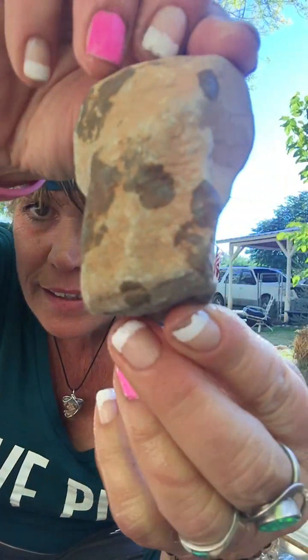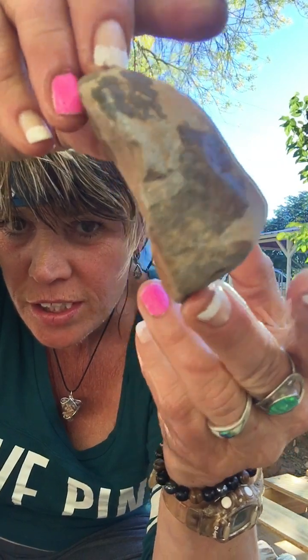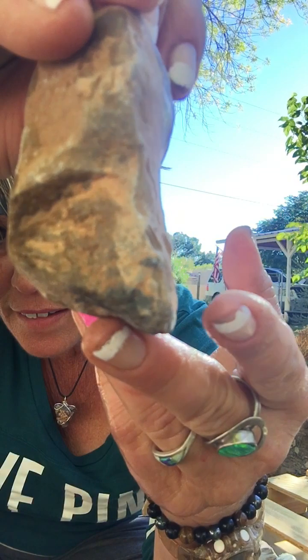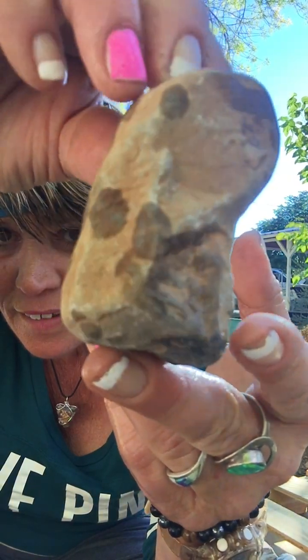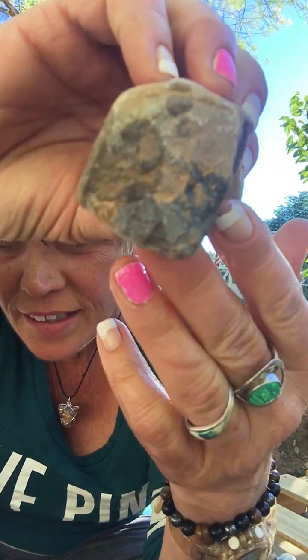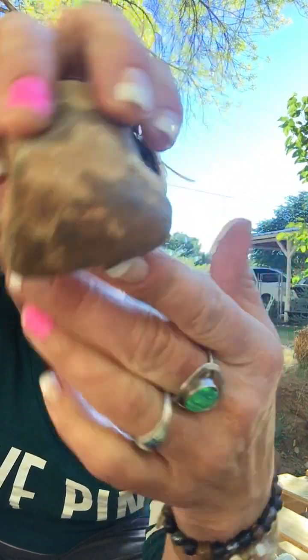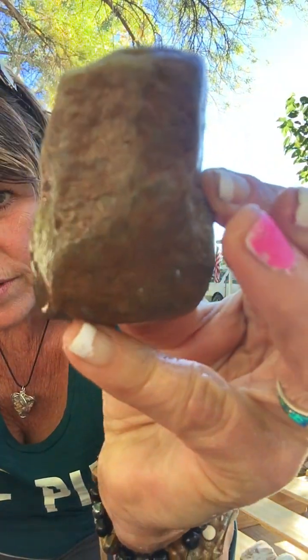Okay, let's see what we have here. Okay, here's before I get it wet, except for my fingers touching it. And then there, and here. Okay, so now I'm going to wet it. To me, it looks like something that's part of the body, but not like the head or whatever, you know, that I see more of.